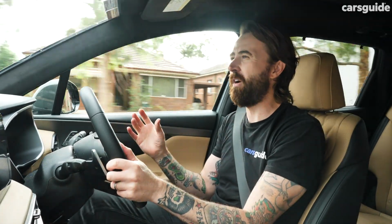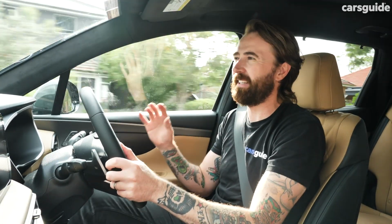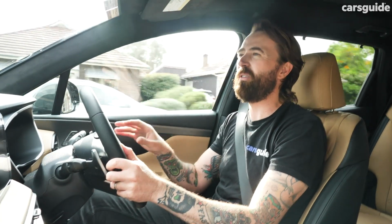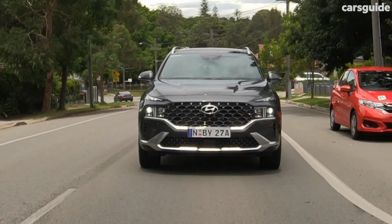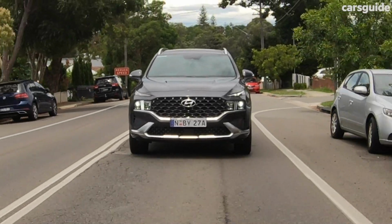And by body control, I mean how much the car wobbles and how long it takes to settle after going over a dip or a bump or something like that. This body control doesn't really seem to be as good as that last model. Now, the only reason why it's not as good as the old one, I think, is because the old one was so good. And this car had really big shoes to fill, big wheels to fill.